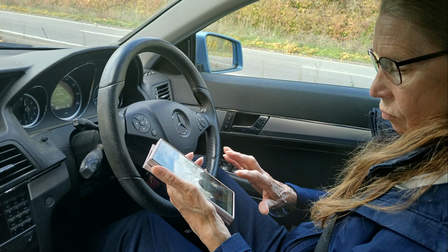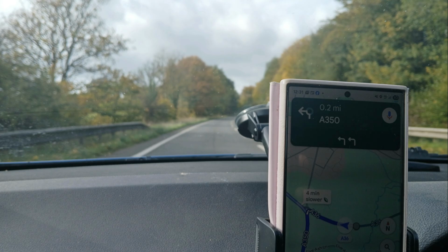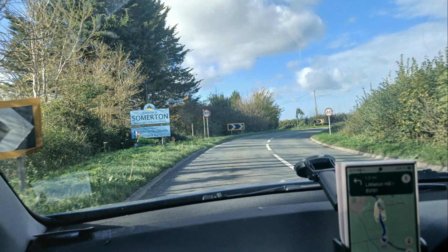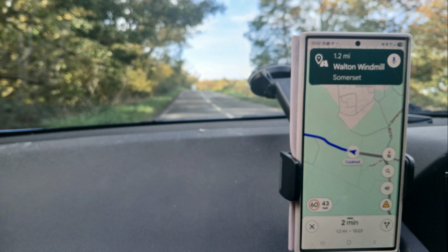And yeah, just checking, using the Google Maps for guidance, I think. Alright, so yeah, some of the smaller villages on the way now, getting closer to the windmill where we're going to pick up Michelle.